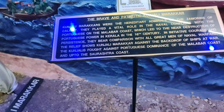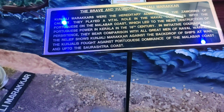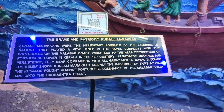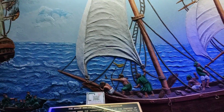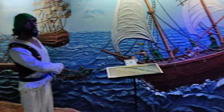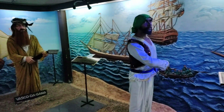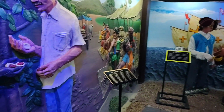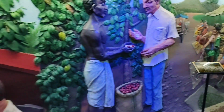By the early 17th century, the Dutch East India Company emerged as a formidable competitor to the Portuguese. The Dutch captured Kochi from the Portuguese in 1663, gaining control over the region's spice trade. They established a fortified settlement and expanded trade networks, exporting spices to Europe and Asia.